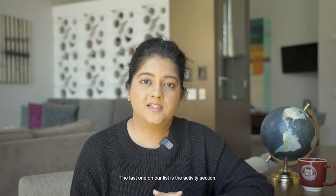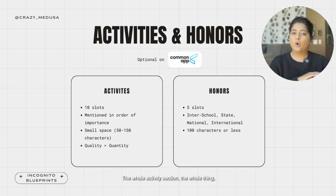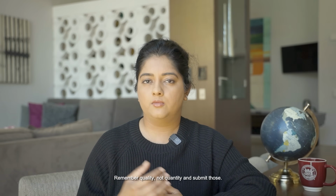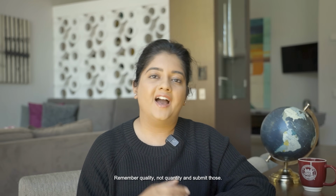The last one on our list is the activities section. The whole activities section, the whole thing, not even one, is mandatory. So if you want, you could basically just skip the whole section and submit your application. There's nothing stopping you. But my recommendation is to submit at least 5 to 7 activities. You have spaces for up to 10 activities that you can fill out. Like I said, since all of them are optional, you're free to do 0 or 3 or 5 or 10. Now pick the top one of your activities. Remember, quality, not quantity, and submit those.